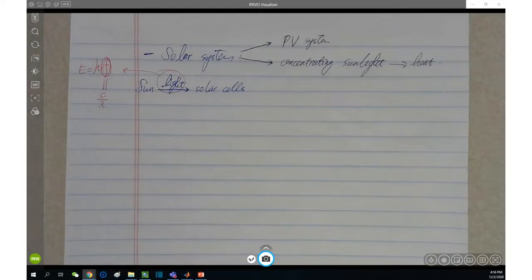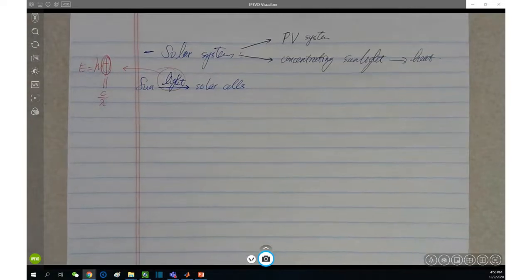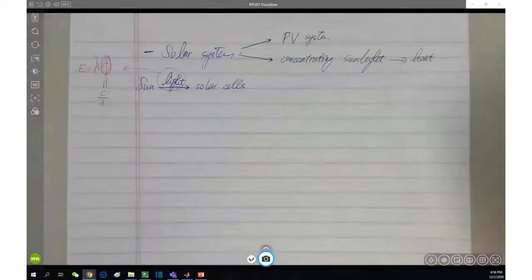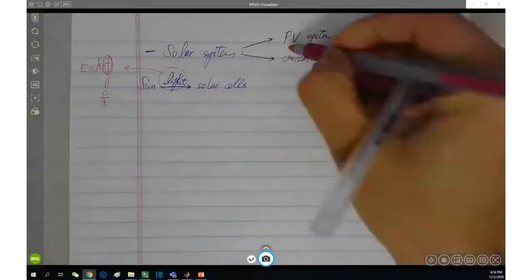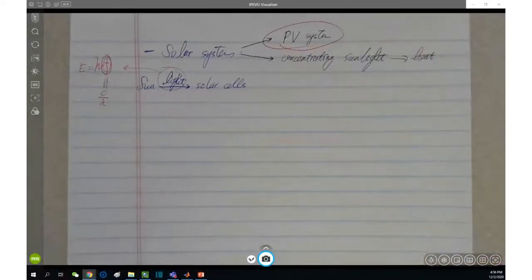Well, here the chat space I can't follow very well, but let's go further. Okay, so now we only talk about the PV system, photovoltaic. Concentrating sunlight was used by ancient Greeks, even in military use. So thousands of years ago, there was no technology involved, not much.